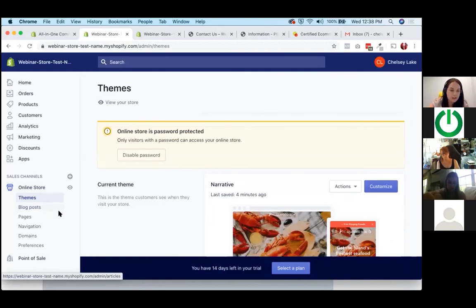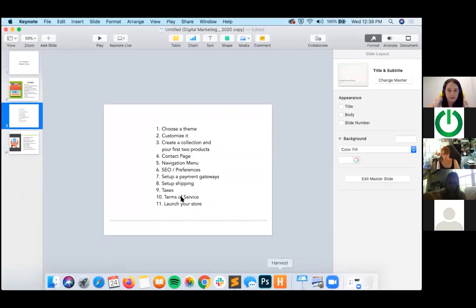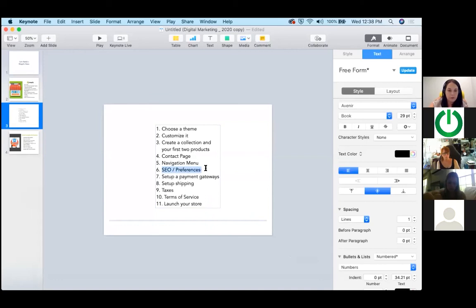And where I'm going to start, and I'll just share this with you again so you can see. We're going to talk about the preferences. We're going to talk about the payment gateways. We're going to talk about shipping, taxes, the terms of service. So this includes like your privacy policy, your refund policy, etc. And then just launching the store.